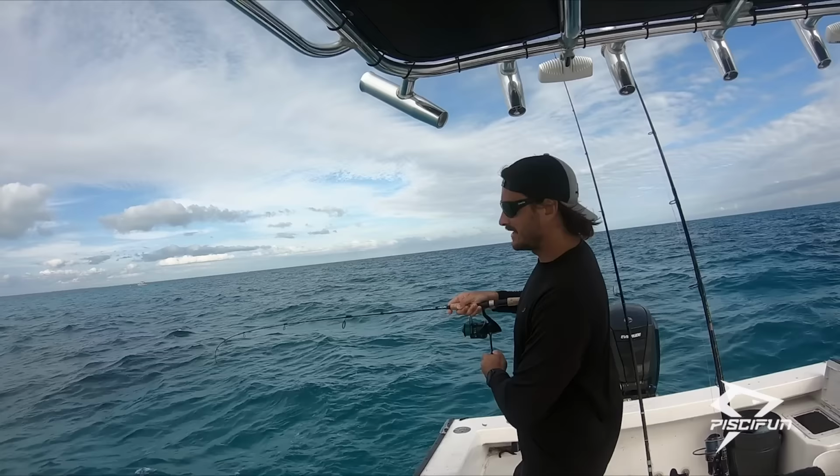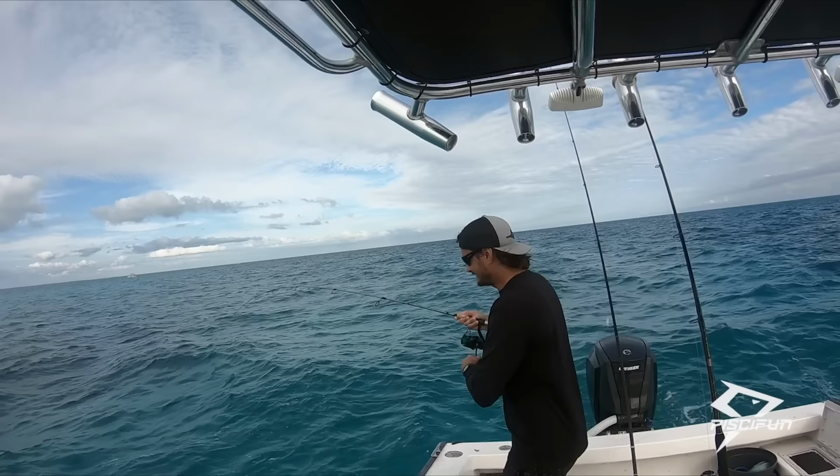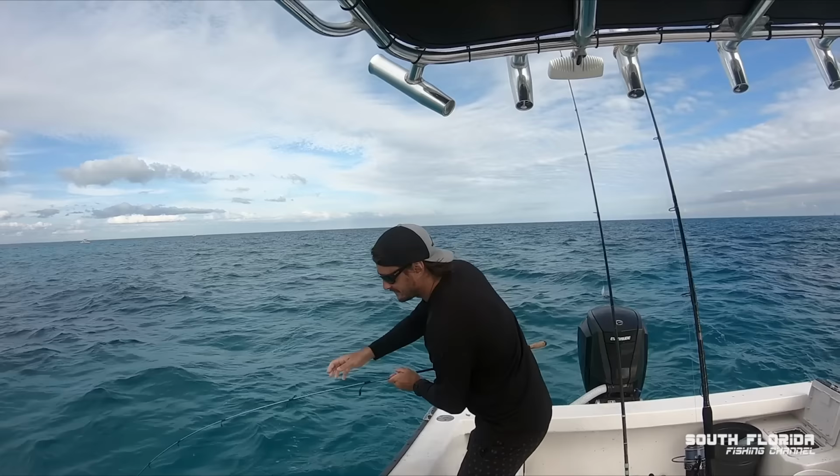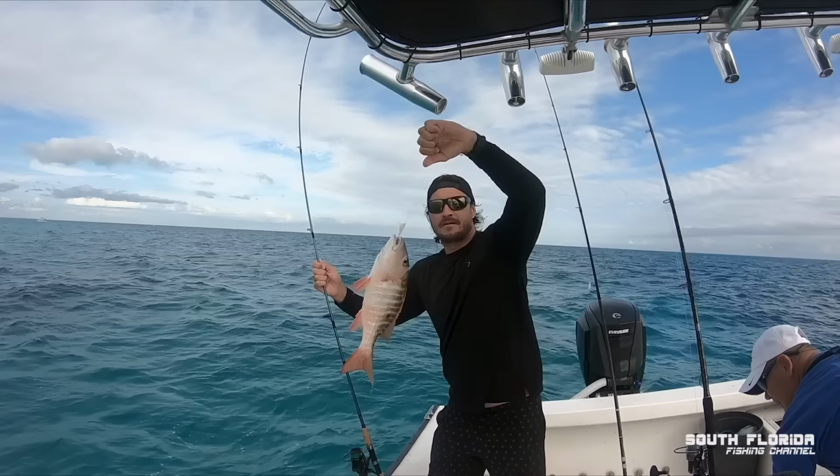Hey, this fish actually feels decent. He's swimming up current. I don't know. It's a mutton. No, he's not a keeper. He put up a good fight though. Mutton snapper! Beautiful keys.